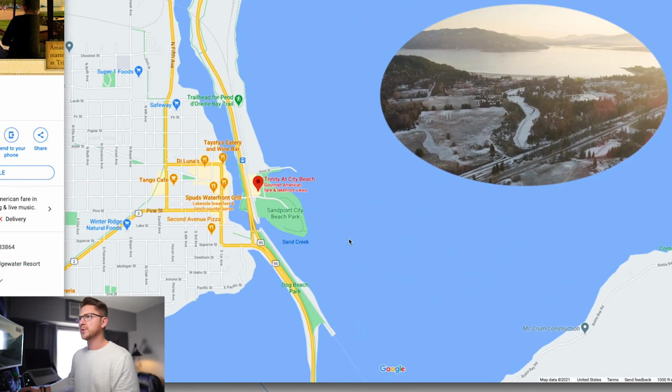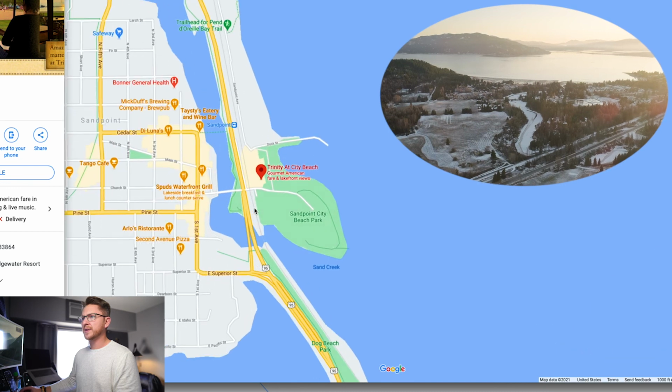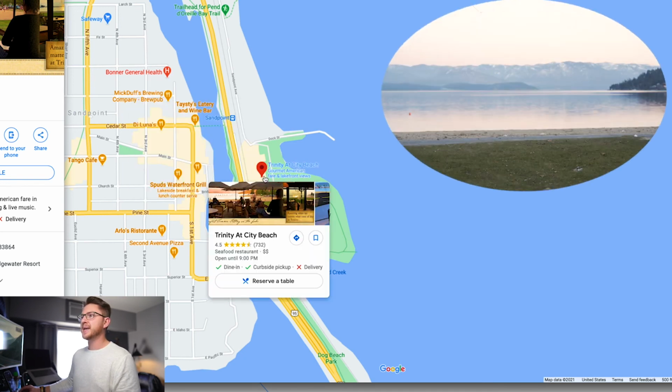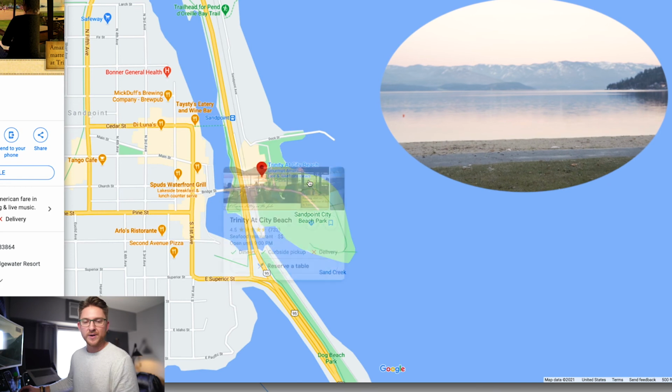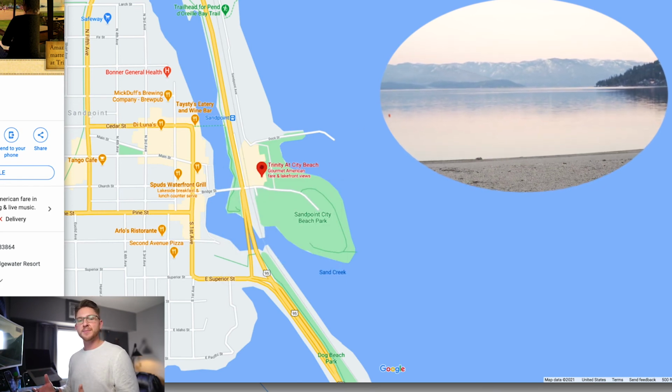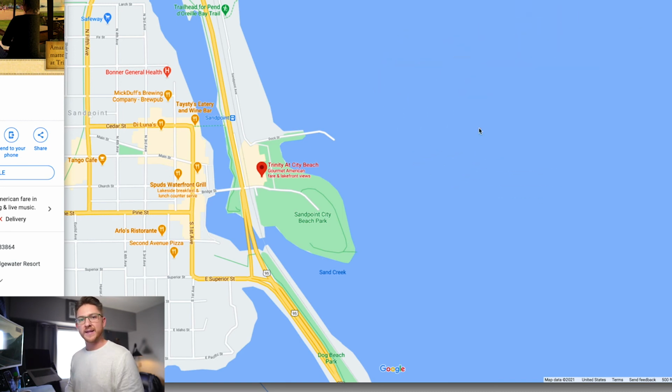It is so beautiful. So you take North 95, you get off on the exit on Superior Street, you cross over on Bridge Street, and then it's just right there. And there's a big city beach that you can hang out. So what my family and I like to do, we like to go play on the beach all day in the summer, and then at night we eat there and then head home.